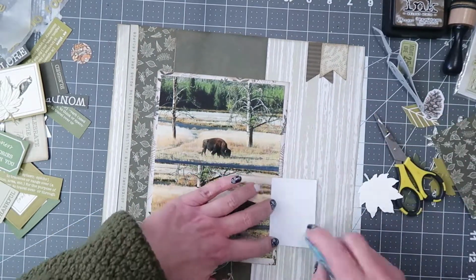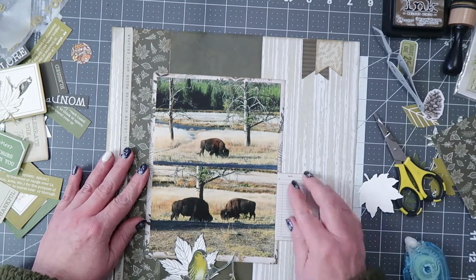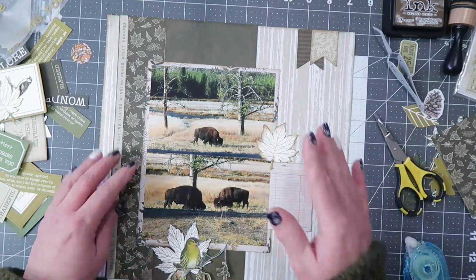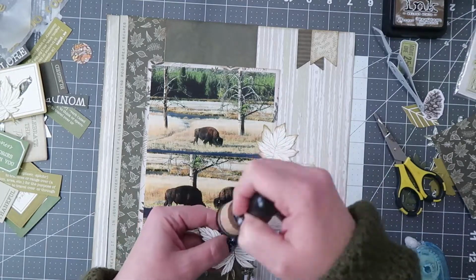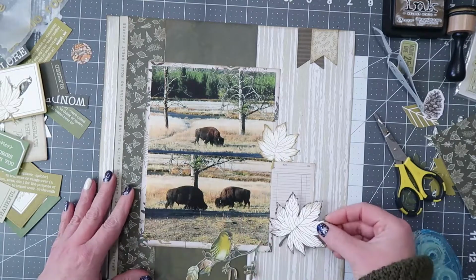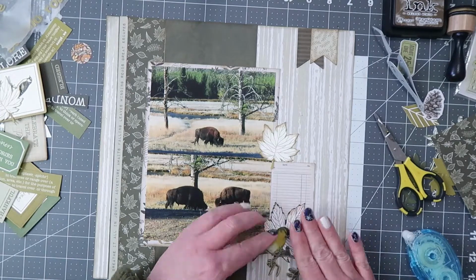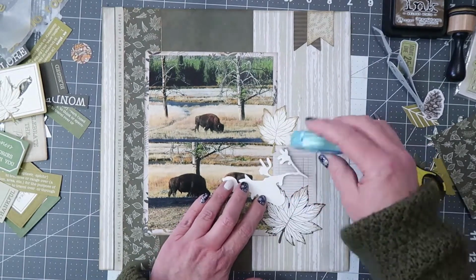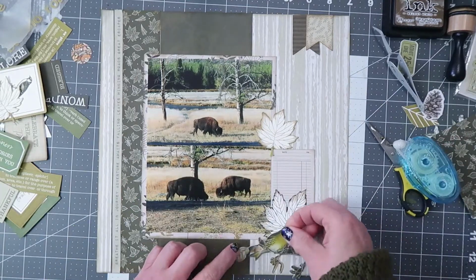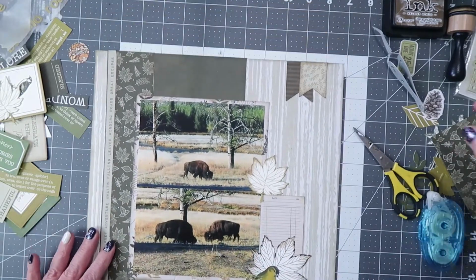Now, one thing that this album has taught me is that I just need to commit and glue things down and move on, because I could spend hours moving embellishments around and playing and layering and just trying to get the perfect embellishment cluster. But I just need to commit, glue it down, and move on and work with what I've got. So that's kind of what I focused on this little cluster, because I could have played with it forever. So I just decided to glue down my little bird, and then that pretty much completes the ephemera pieces that I'm going to add down there.